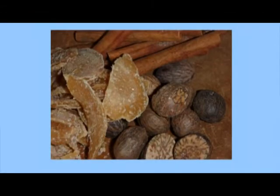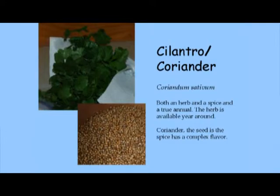Okay, what's the difference between a spice and an herb? An herb is the leafy part, pretty much, and a spice is everything else. The seeds, the bark, the roots. So. Or in cilantro, it's both. Cilantro is the leafy part, coriander is the seed.